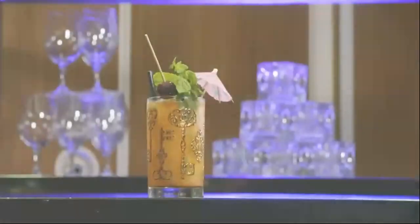Hi there, my name is Affis Mantanic. I'm the bartender at Yellow Door Bistro at Hotel Arts. Today we're going to be making a mocktail called the Big and Bold.